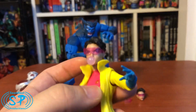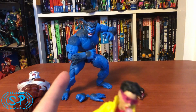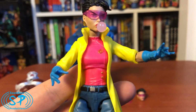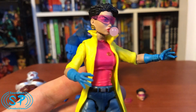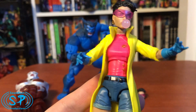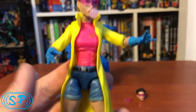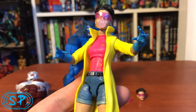Here's Jubilee. I think this is the first Hasbro Jubilee; it's not the old X3 one. The last Jubilee we got was a Build-A-Figure in a Toys R Us exclusive wave that got pulled from shelves because of weird licensing disputes. So it's nice to get Jubilee. This one is in her 90s Jim Lee-esque X-Men blue design, while the other one was modern, so that's cool.